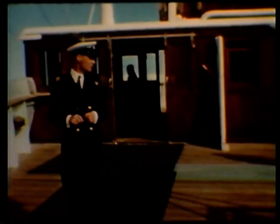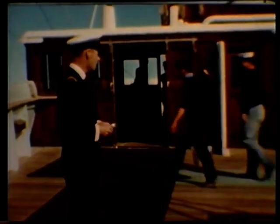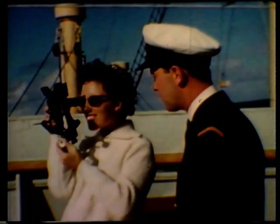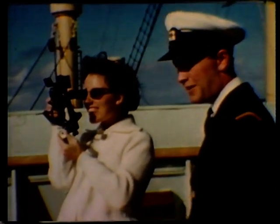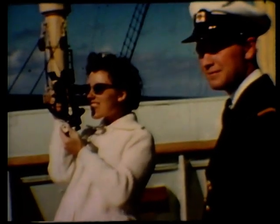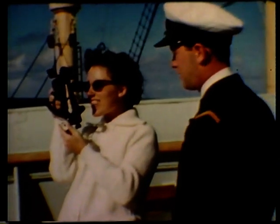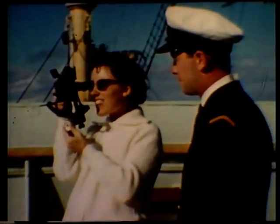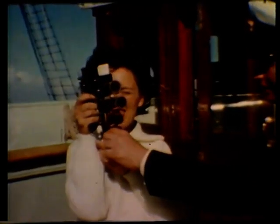The senior second officer, the navigating officer, on the bridge. The junior second officer and another watchkeeper are also on the bridge. A young lady receives instructions in the use of a sextant. This, I can assure you, was not part of the ship's training regime.